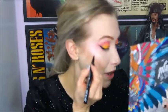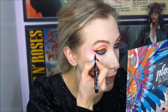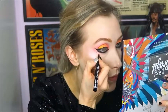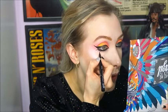Okay, next I'm going to attempt to draw some lashes on my lower lash line. Just 3 little ones coming out from the side here. Please wish me luck. This could go, and probably will go, horribly wrong. Okay, that wasn't actually as bad as I thought it was going to be. I'm just going to do the other side now.